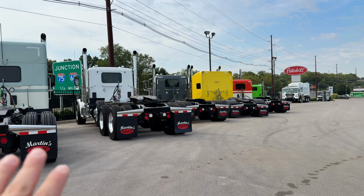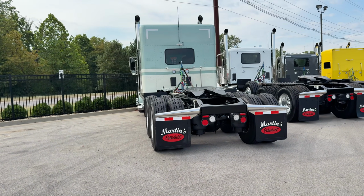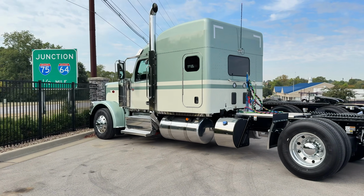So as I was talking about those right there, they just pulled up this one right here. It's also a brand new 589. It's a tall sleeper, it's a long nose, brand new, two-tone as well. So you got some pretty clean trucks over here.